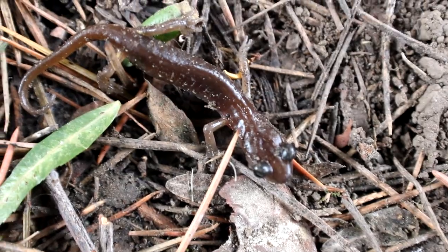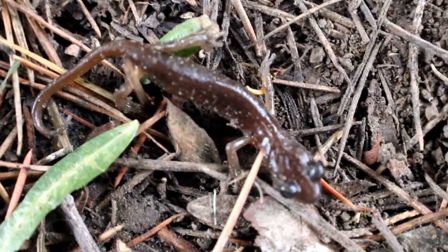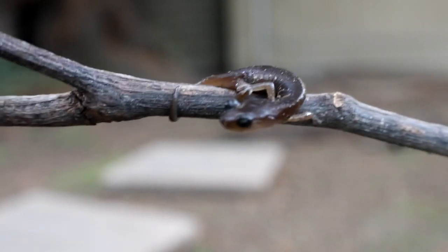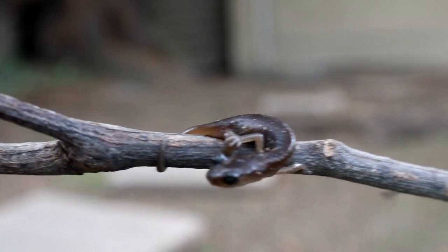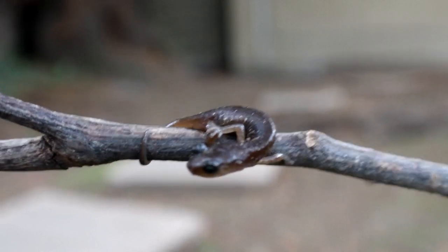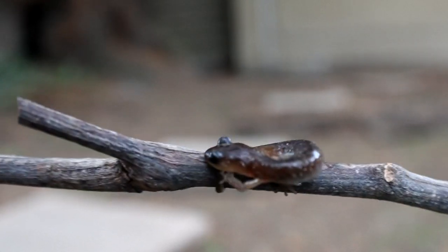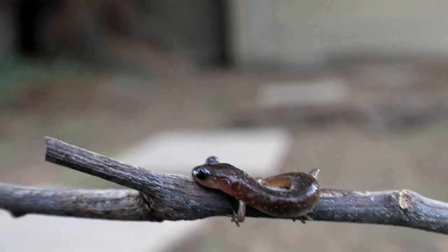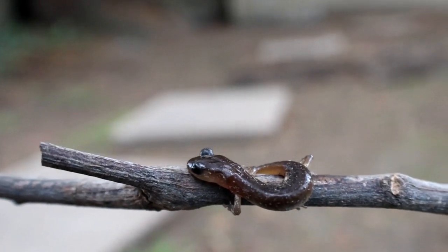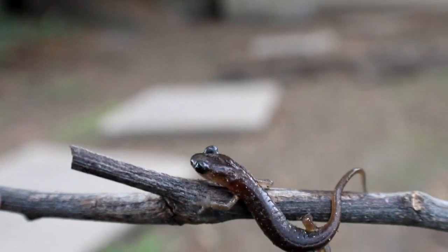You can come across these. These are pretty common in the Bay Area and throughout California. So this is just the prehensile tail in action. You can see the tail is wrapped around the branch, and these salamanders have a toxin that if you eat, you'll become sick, but they're not that deadly. And they have more of a brownish, dark purple tone.